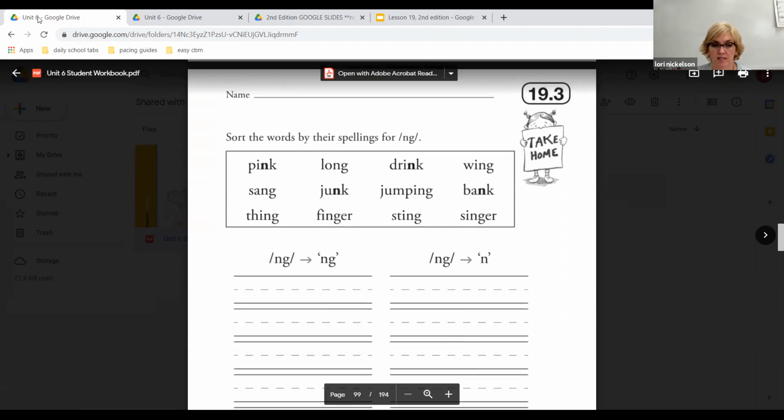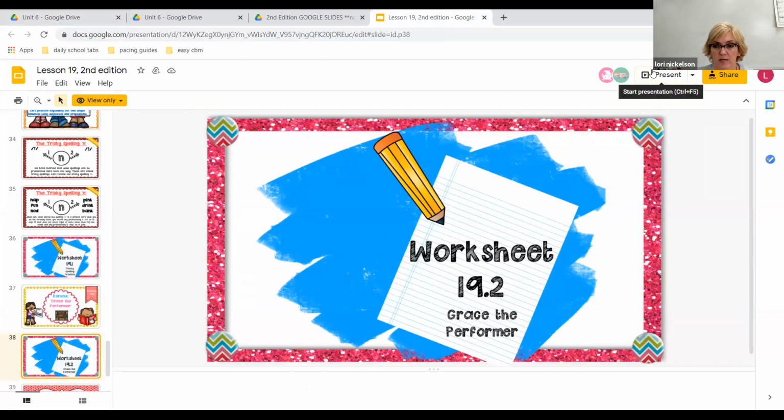It's just sorting words by their spellings for ng. You have pink, sang, thing, long, junk, finger, jumping, sting, wing, and singer. So you're going to look for the ng sound spelled in and write it there, or ng spelled with n, write it there. Okay, so you have those 12 words to put in their places. Okay, so if we go back over here, get us back in present mode.